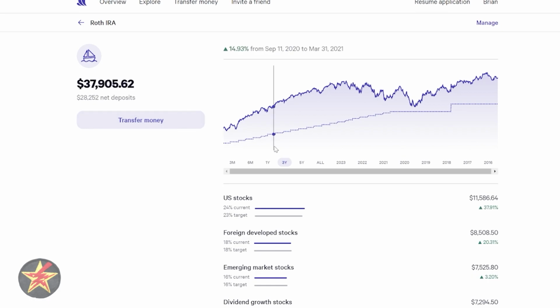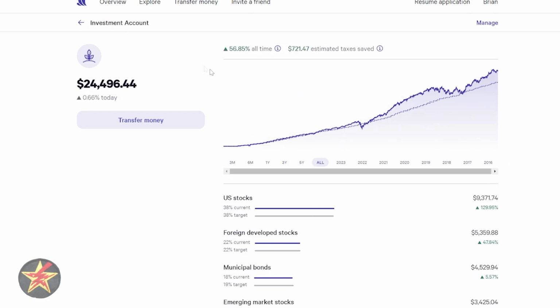I also have a standard investment account, which we're going to check out next. And right here, we can see my current all-time for this account is 56.85. This one I have been steadily dollar cost averaging into because, well, it's an investment account, so I can do it much easier without having to worry about tax implications. The current risk score for this is set to 7.5, but it also has a targeted investment of technology because I added that in one of my previous videos, again, over there in the corner if you're interested.